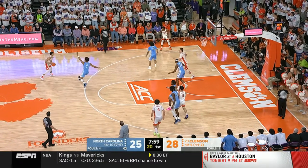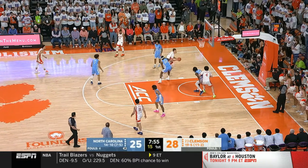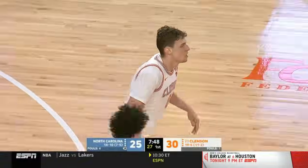Zachary denied on the baseline. Out for Chase Hunter, in his 6th year for Clemson. Locken again. Little bounce. Up and in for 2 more. He's been a go-to guy for them. That's his first basket inside the paint.